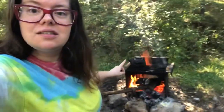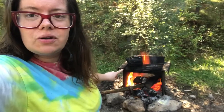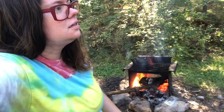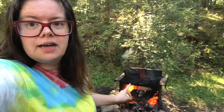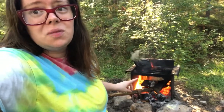And I have this awesome cast iron tea kettle that I got at, what was it? Tractor Supply Co., I think. Yeah, and it was like $22. It's amazing. I'm gonna have some tea here in a minute, or some hot chocolate, I'm not sure which.